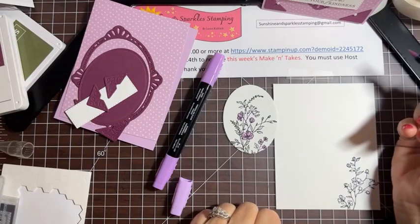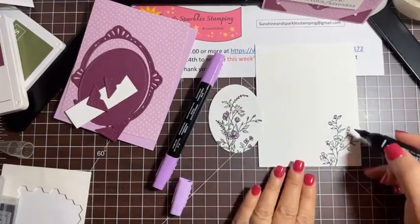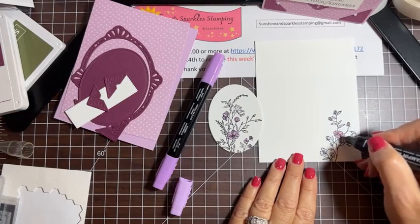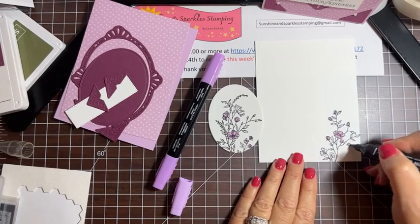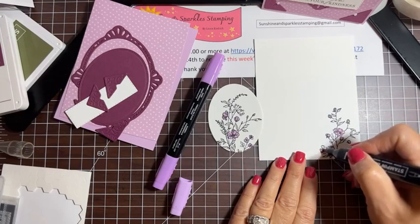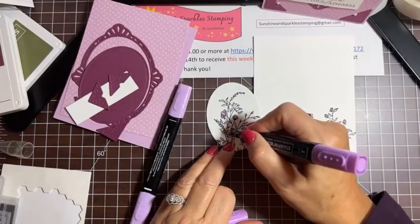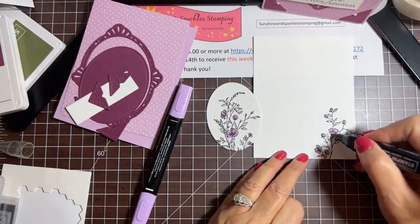Okay. All right. Do we see any buds that I missed? I'm not sure. Okay, let's go to this side. Oh, I see, here's buds over here. This is the one that really has the buds on it. Okay, so I'm kind of doing the same thing with the light Fresh Freesia. Okay, then I'm just going to add a little bit of dark just towards the center of the flowers. Just to add a little bit of something, so it's just not so plain.